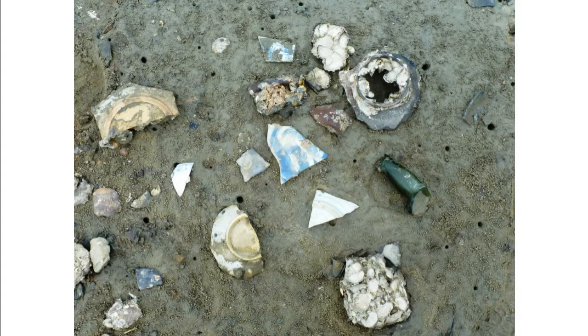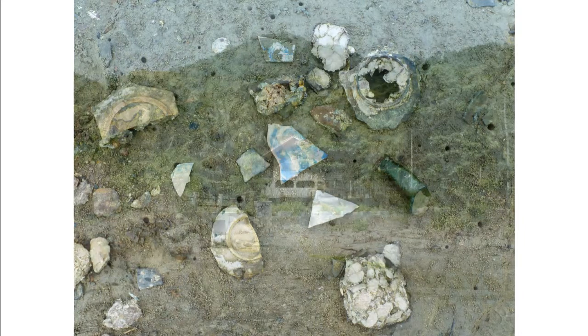domestic rubbish like this, bits of a Dutch gin bottle, Chinese blue and white wares, even European transfer wares of the mid and late 19th century, exposed and then lost and re-exposed again.